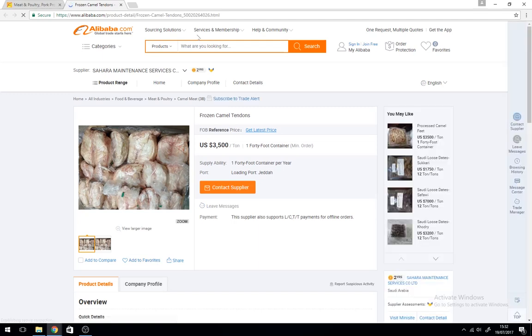That's quite a lot. $3.50 a ton? $3,500. $3,500 a ton? Yes. Wow, that's quite a lot. But they can only supply one 40-foot container per year. Really? I wonder how many tendons you get from a camel then. They're quite big things, aren't they? I guess so. I wonder how many tons you get per 40-foot container. I thought you were going to say how many tons of tendons you got from one camel.